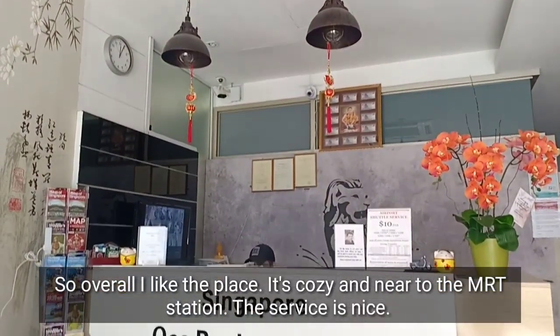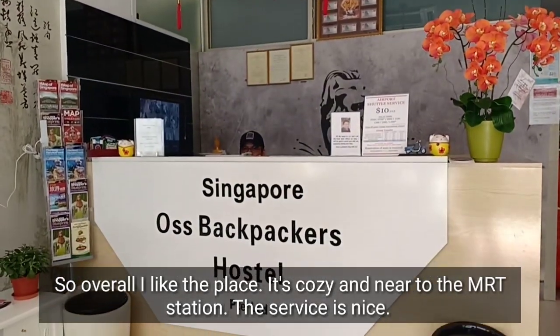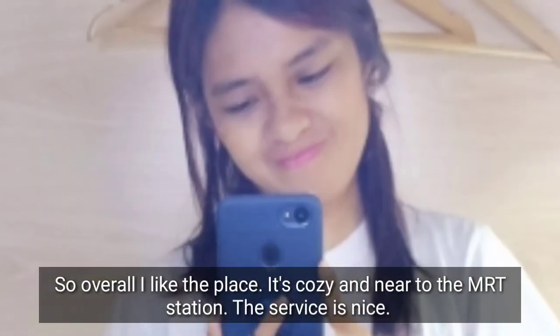So, overall, I like the place. It's cozy, it's near to the MRT station, and the service is nice.